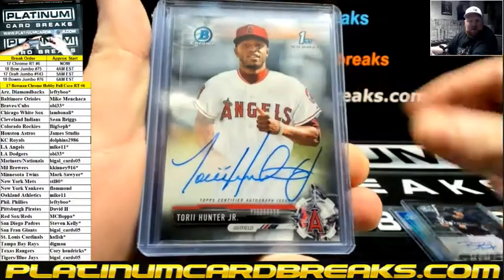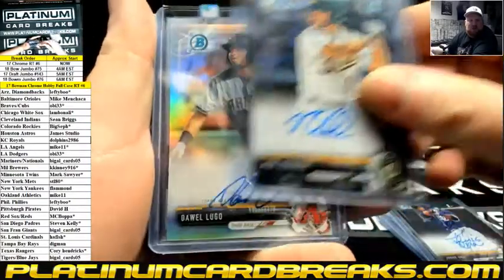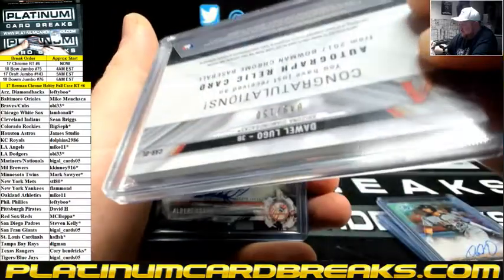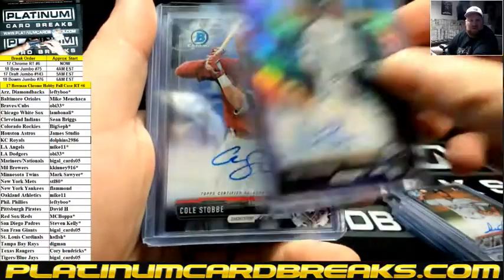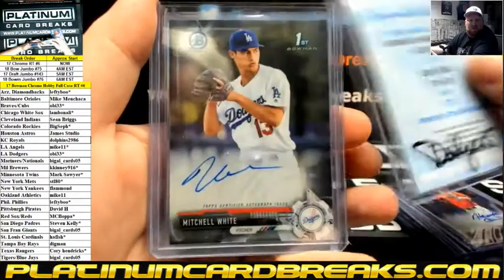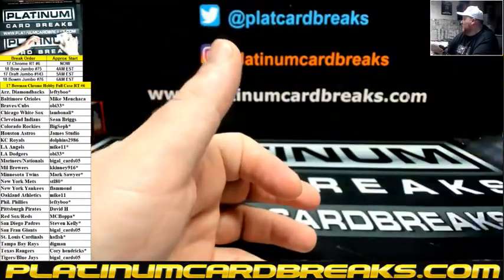Bishop, Mariners. Hunter Jr. for the Angels. Ona, Padres. Schrock, Athletics. Lugo, Refractor. Lugo, Jersey Autograph. Number to 150 for the D-backs. Abreu, Yanks. Brinson, Purple, Brewers. Stobie, Phillies. Quinn, Giants. Chrome Prospect Auto, Spores for the Dodgers, Mitchell White, Dodgers, and Logan Ice, Refractor for the Indians.